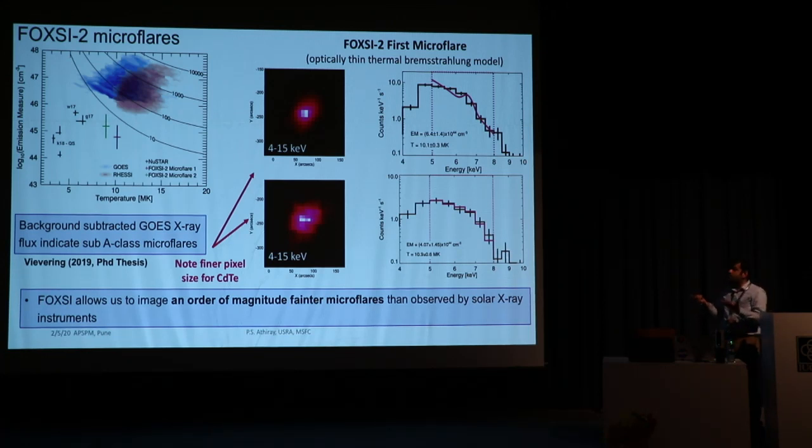And when we calculate what is the equivalent GOES flare, so these are all sub-A class flares, which are A0.1 and 0.5. So those 2 microflares you can see here. What is shown in this plot is basically the RHESSI observed cataloged microflares, and the GOES observed microflares are shown here, and the FOXSI observed microflares are shown here, which clearly shows we have observed an order of magnitude fainter microflares than what has been observed in the past. This is possible because of having a direct focusing optics.